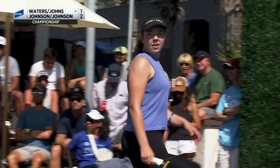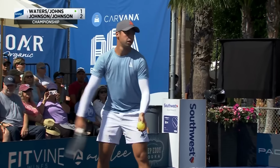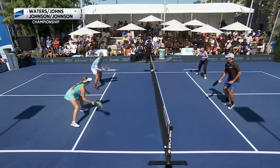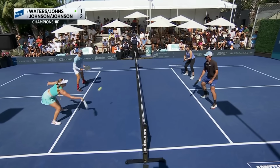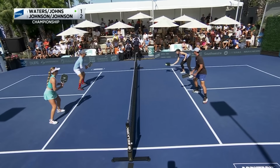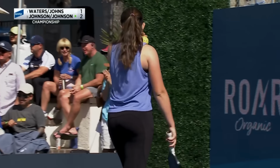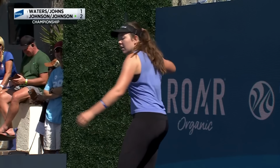Into the net goes Jorja Johnson. This is side out scoring. You can only score on your serve. Ben Johns is the second server on his side. There's the opportunity taken by Jorja Johnson, testing the backside of Ben Johns, gets the side out. Smart play. Yeah, that's the pattern we're going to see for the entire match here, Michelle.